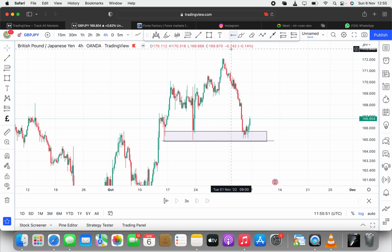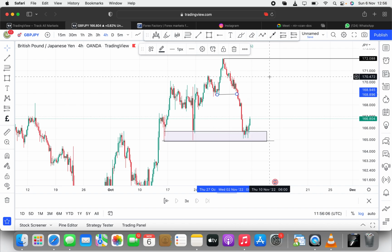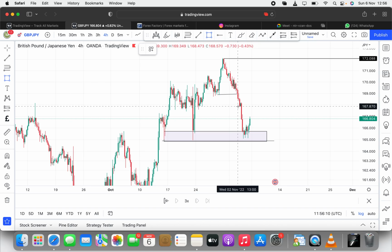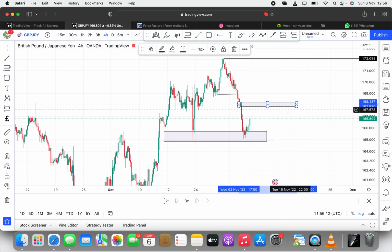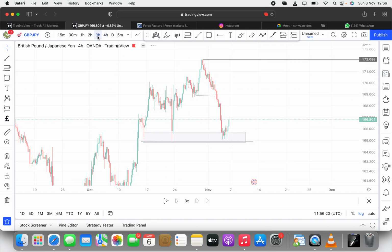This is the last high that happened before. The demand zone is being respected. This was where we had a change of character. Price tapped into that demand zone, shooting to the upside. And you see there are some levels of imbalances here, gaps that we might see price trying to fill. We might see price trying to fill this gap here. So there isn't too much to say about the 4 hour time frame on GJ.